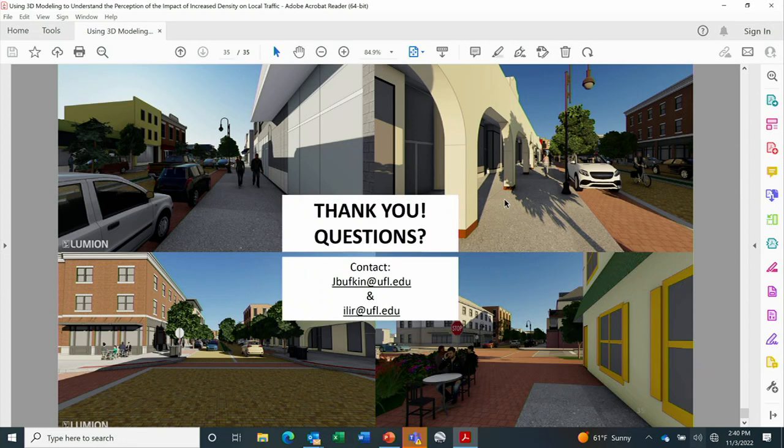So that's it. And I hope that local governments try to adopt more in-house visualizations that are simple when it comes to engaging the public with incorporating more density in sprawling cities.